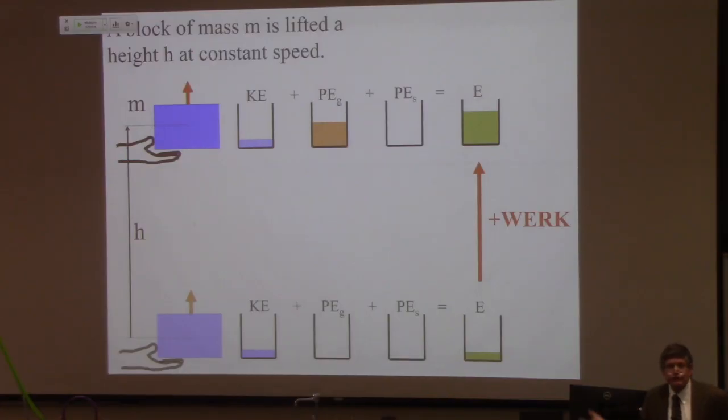I have to push in the same direction the block is going. That's positive work. Now, all I have to do is figure out how much positive work I had to do. Well, that's just the force I have to push with times the distance. Well, the distance is just h, that's easy.